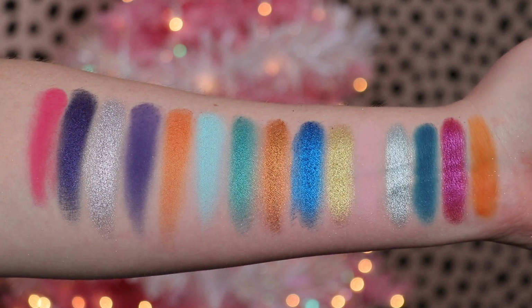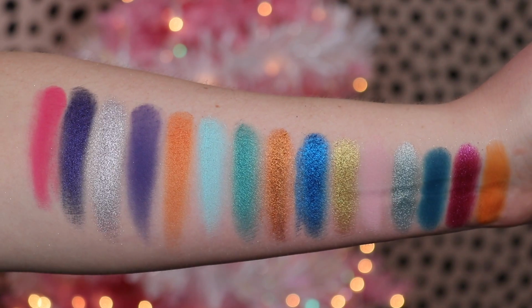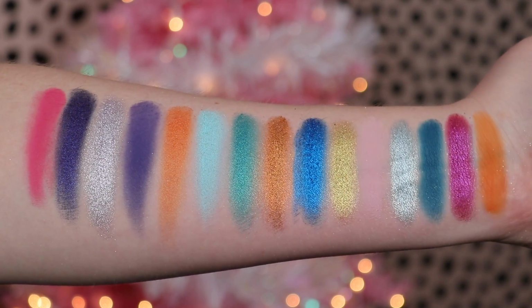And so I definitely bought this with the intention of having these as single shadows, and I've loved it for that. So for that reason, I do still love this palette. This is very jewel toned, and I feel like there's something about it that feels like almost bohemian velvet and kind of fun and a little whimsical.